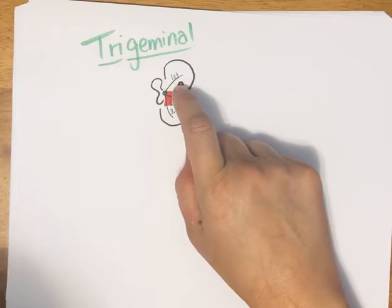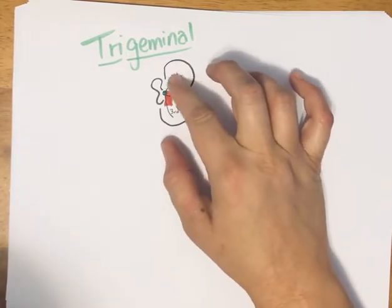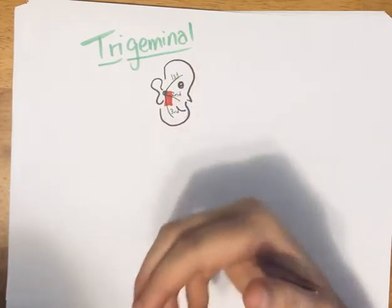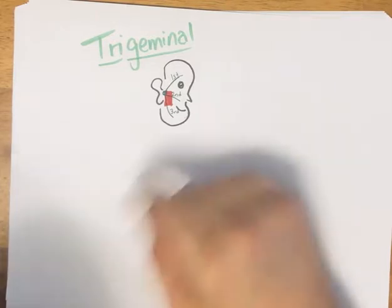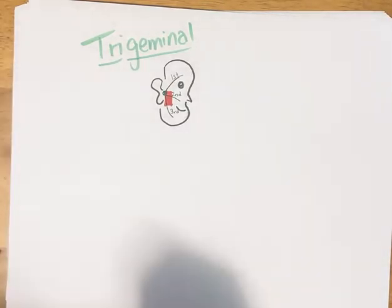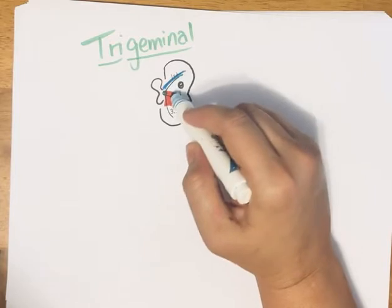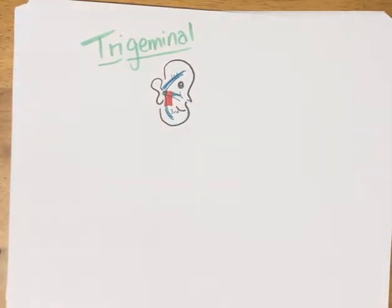So if you ever get a piece of sand in your eye, or if you have a pimple on your forehead or your cheek or your mandible, this is going to basically provide facial sensation over the entire area. So the sensory neurons are going to branch out over each area and do sensory to the face. Now it's just going to be general senses to the face.